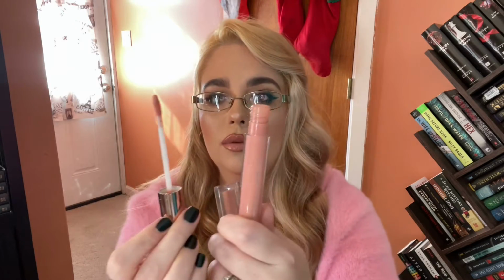This is a lip plumping gloss in Love Struck, and it's the Iconic London. It does have that beautiful minty taste and smell to it, and it's just a beautiful nude. It really doesn't have much color, but it just looks so perfect on the lips.